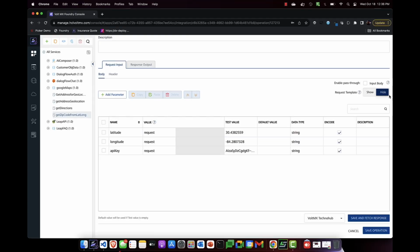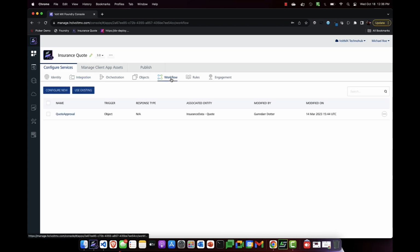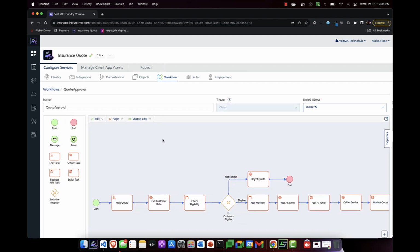So the second thing I wanted to kind of call attention to is this level of orchestration that Foundry brings to the mix. So in this case, the application we're building, again, is an auto insurance quote.